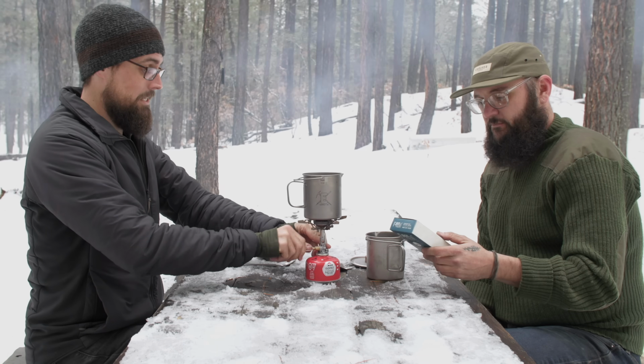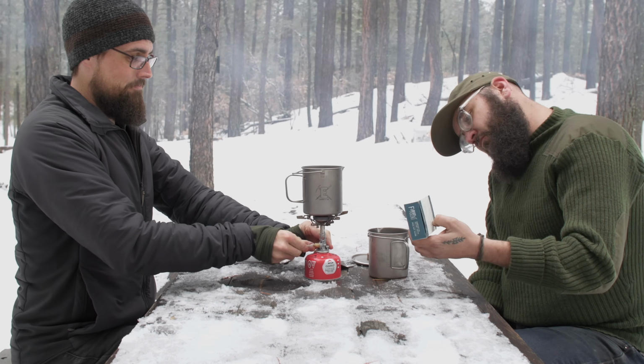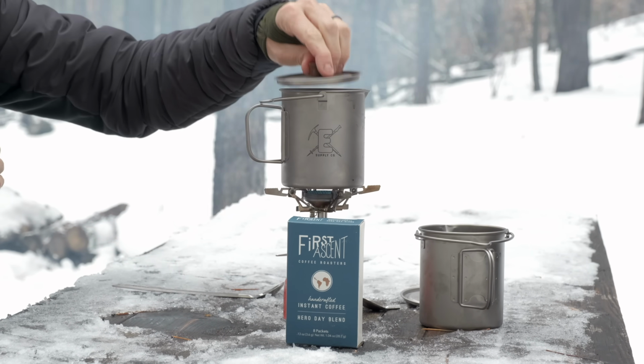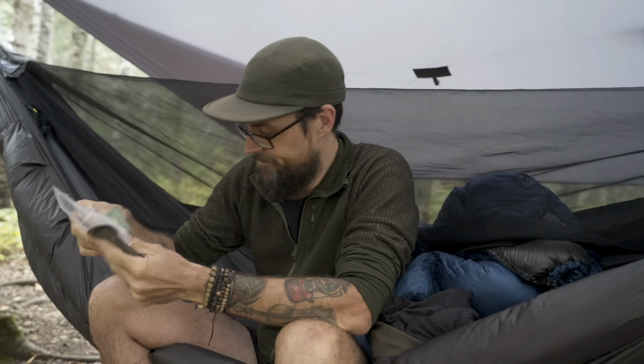This stuff is phenomenal. At the beginning of this year, I did a coffee taste test with my buddy Zach, and this was definitely my favorite out of all the coffees that we tried. Even over the pour over or the AeroPress, I still prefer this stuff. It's a little more expensive than most of your Cafe Bustelos or your Starbucks Via, but it doesn't have that weird instant coffee chemical taste that you usually get. It actually does taste like a fresh cup of coffee. So I've just absolutely fallen in love with this stuff, and I always make sure that I have packets of this in my pack.